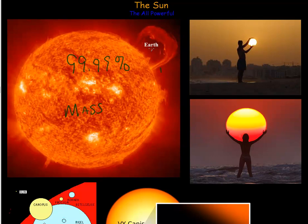Give you some idea, there's the Earth in size. Tell my kids that we can get about 108 of those Earths across this way, 108 across this way, 108 across from this side to the other side. You could actually hollow out the sun and put a tremendous amount of those things in there.